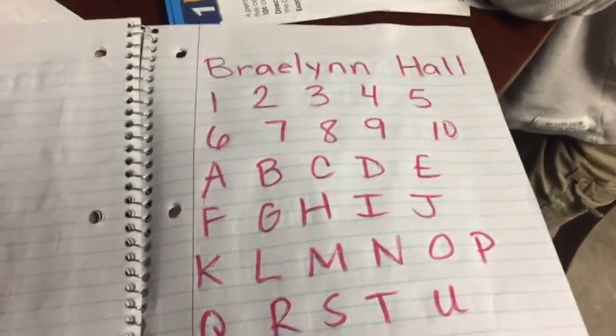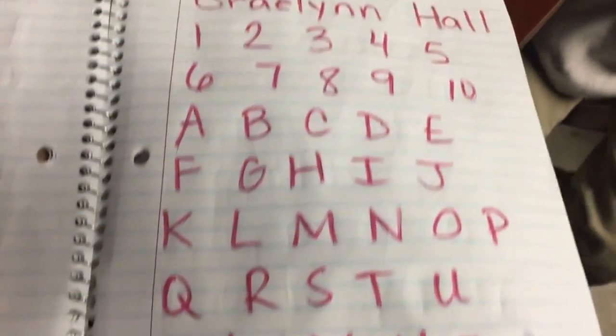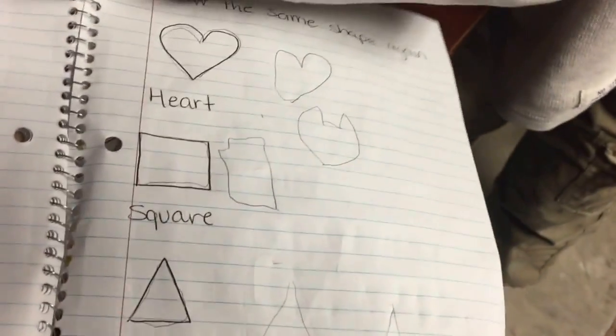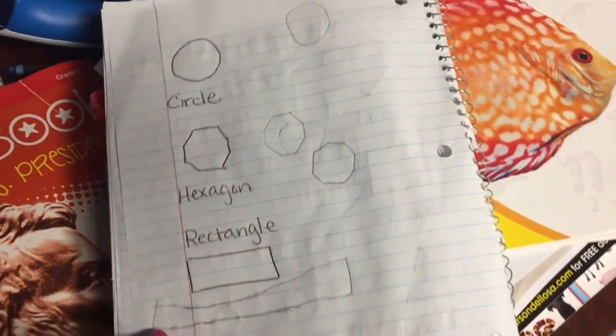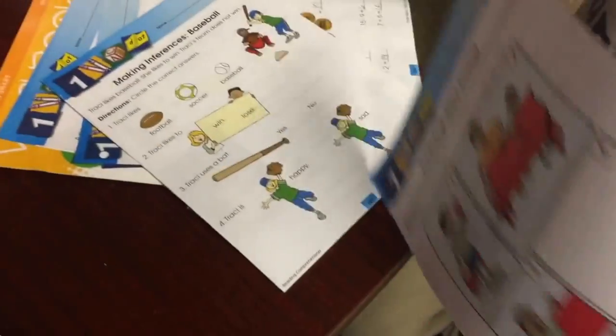And then she also, every day, she'll do a journal where she writes. She has to trace whatever it is I write. So she took a pencil and she traced her name, her numbers, and her ABCs. And then I had her draw some shapes for me. And these were the shapes she drew on the back. She needed a little bit of help with the hexagon, but that's a really hard shape. So she's doing great. Now Dwight's working on some English.